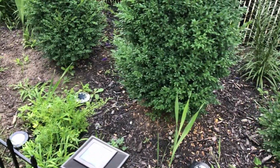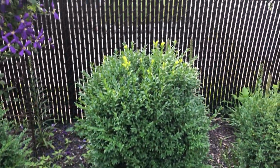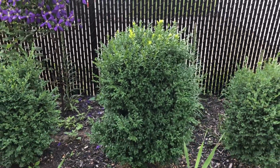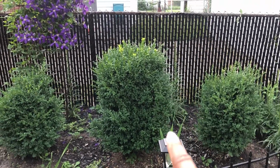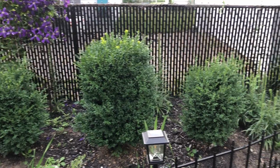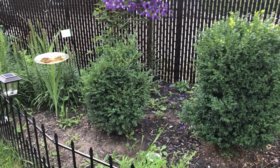And I ain't even trimming them because I cannot trim bushes worth nothing. So you see how tall this one is. Let me step back so you can see. See all 3 of them? That one's going to be 10 feet tall. So I'm just going to let it grow out.